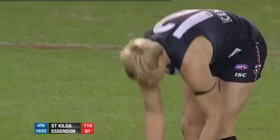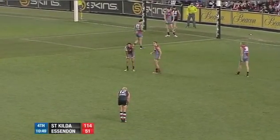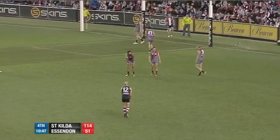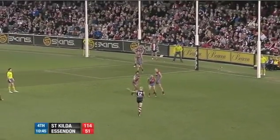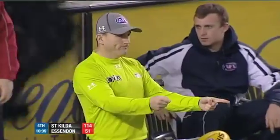Just hit the ball as well, kicking for goal tonight, Richo, as well as I've seen him in a long time, Nick Riewoldt. These are the ones where he often pokes it and doesn't kick them through. See how he goes about it. Yeah, looking for his 4th goal of the night. He got through that better, didn't he? That was a better result. 69-point St Kilda lead.